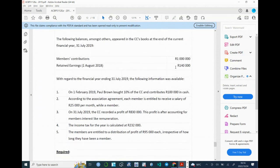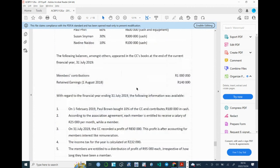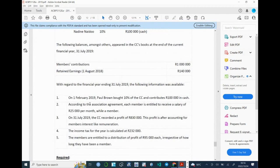So we know that the financial year we're looking at is 31 July, and they gave us this retained earnings on 1 August. That obviously means that it's our retained earnings at the beginning of the year. Does that make sense? Then according to the association agreement, each member is entitled to receive salaries of 25,000 per month while a member. And we know that this guy, Paul Brown, joined on 1 February. So, February, March, April, May, June, July. Yes, it ends on July. So that's 6 months. Okay, so we've registered that.